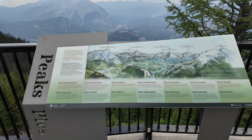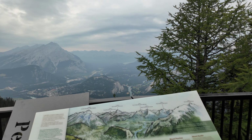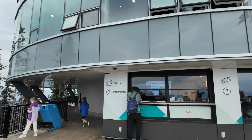It was pretty cold and windy at the top, so we didn't spend long here, maybe only around 30 minutes to take a look and get some pictures, and the kids didn't fancy walking the boardwalk, so we left that. Then we headed back down.